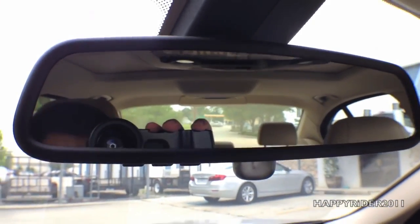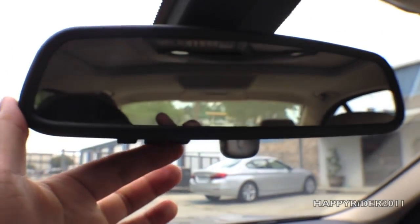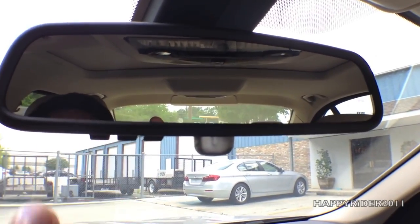Rear view mirror also have auto dimming function. With built-in universal garage door opener, you can simply input your garage door codes in and use those 3 buttons to open and close your garage doors.